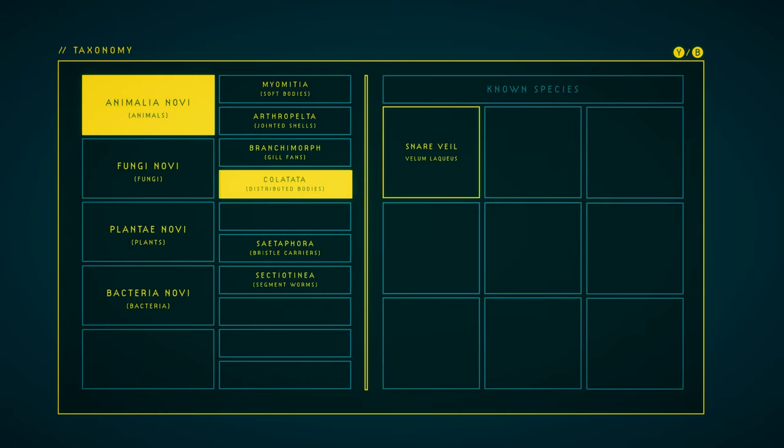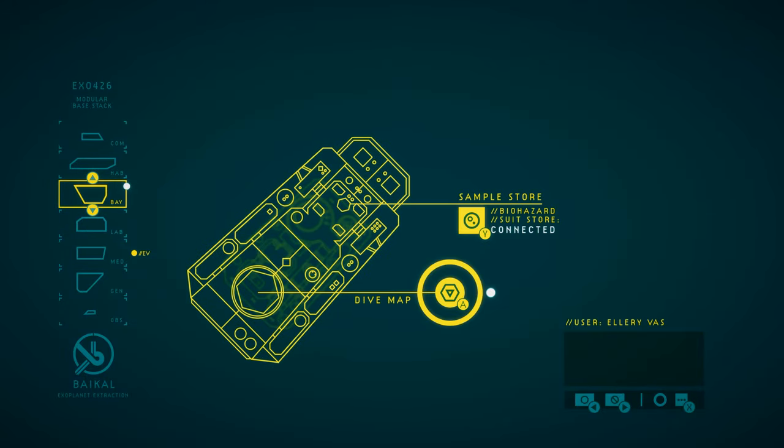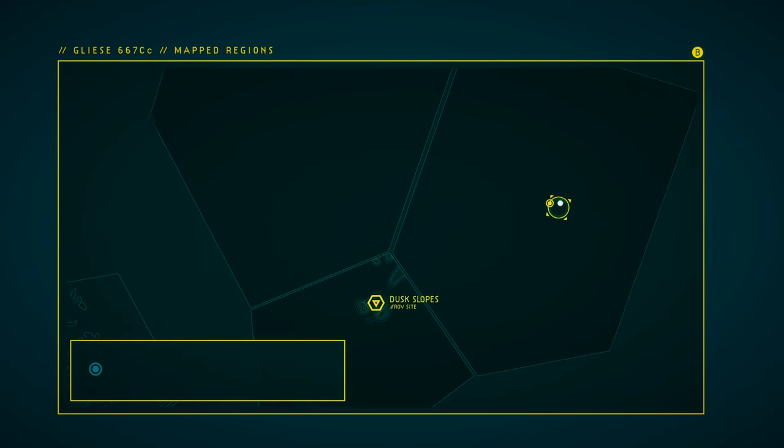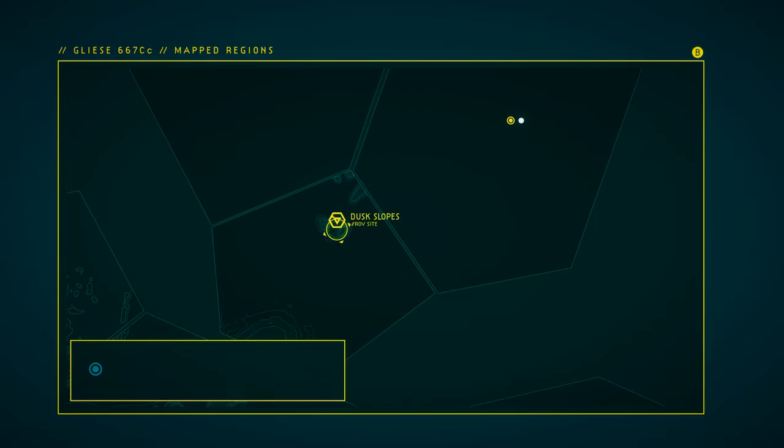Yeah, I gotta get some veil tissue without getting too shocked, I guess. So what does our dive map look like? Okay, so now we can just go here like any normal place. We can just start from the Dusk Slopes.